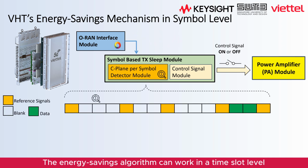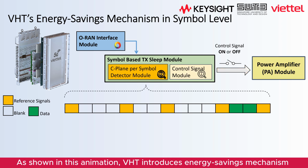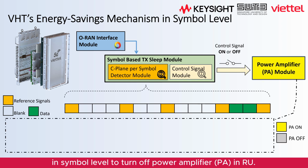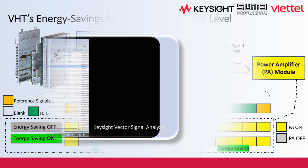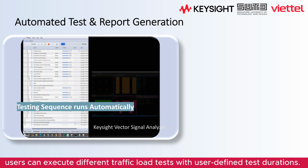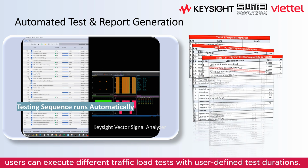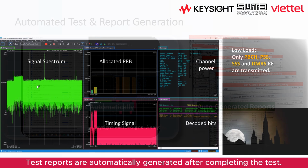The energy savings algorithm can work at the time slot level, and the newer version at the symbol level. As shown in this animation, VHT introduces an energy savings mechanism at symbol level to turn off the power amplifier (PA) in the RU. Using Keysight automation platform, users can execute different traffic load tests with user-defined test durations. Test reports are automatically generated after completing the test.